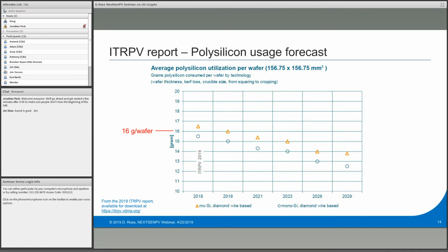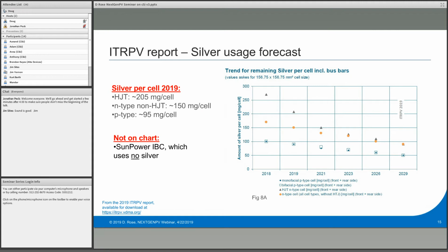There's information like this: how many grams of polysilicon are used in each wafer, and you could then use that to convert to per watt. There's things on silver. Silver is used in most crystalline silicon PV to make the metal collection grid on the cell. The report shows that heterojunction on average has about double of what a P-type is. But here's a good time to point out that not all technologies are represented by this full aggregation, or even the way it's divided up. SunPower's IBC uses no silver at all. It's a copper approach.